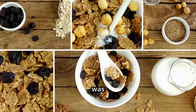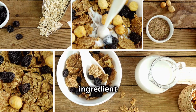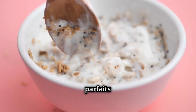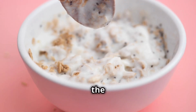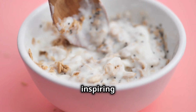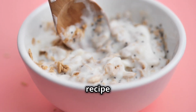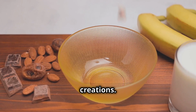Gone are the days when granola was confined to a bowl with milk. Today, granola is a versatile ingredient that's popping up in everything from yogurt parfaits and smoothie bowls to energy bars and trail mixes. And with the rise of social media, granola has become a star in its own right, inspiring countless food bloggers, recipe developers, and home cooks to create and share their own unique granola creations.